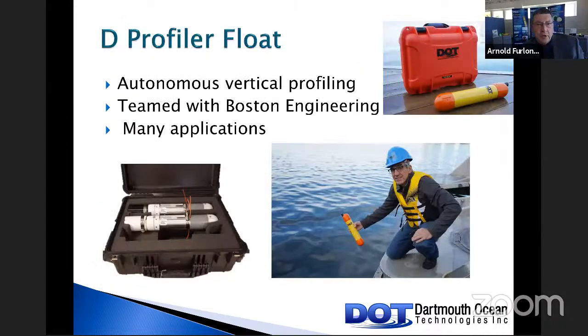We'll move on to the profiler float. So this is an autonomous vertical profiling robot. We're teamed with Boston Engineering on this. They're the ones who designed the original technology for NOAA. And we have a very close working relationship with Boston Engineering. And we're going to be looking at bringing this technology into Canada and the rest of the world, and probably helping Boston Engineering with their work inside the USA as well.